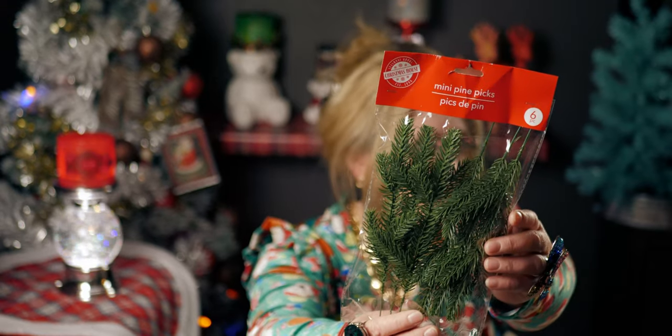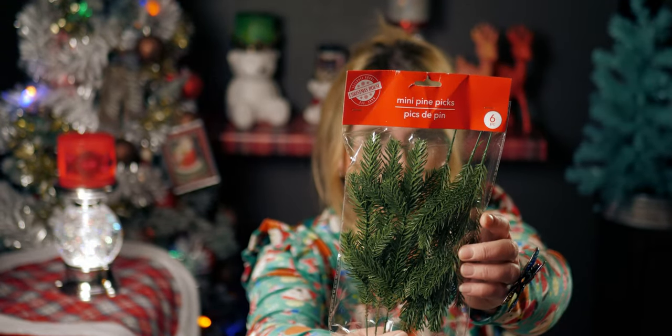It looks so pretty and rustic. Even just using craft paper to wrap a gift and then tying a ribbon with this would be so gorgeous. So anyways, there is that. Very, very nice. Okay.